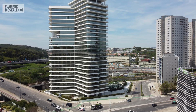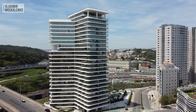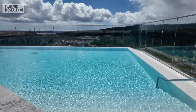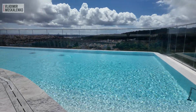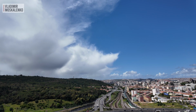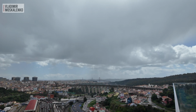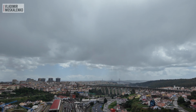But if you're after truly luxurious views, then step out of the flat, go up to the roof, and there you'll find a simply breathtaking infinity pool. What a play on words! Infinity pool, infinity tower. In short, it's a pool where you can't see the edge at all, and you can enjoy stunning views of the Monsanto Mountain and Park, the River Tagus and the famous 25th of April Bridge, and of course, the city itself.